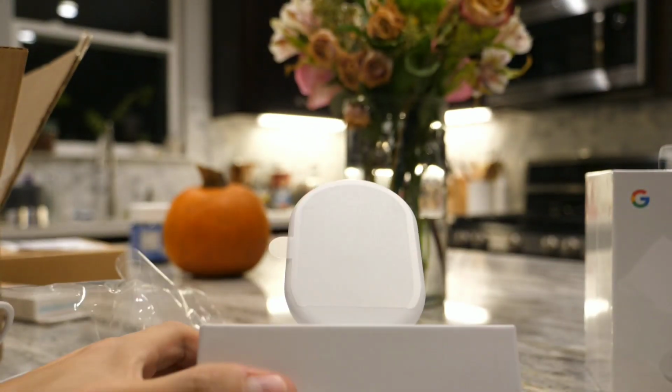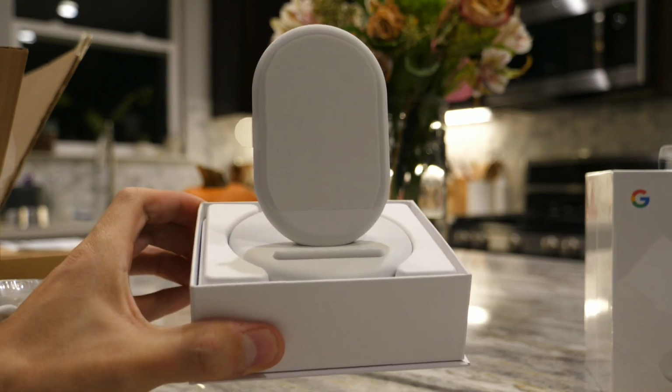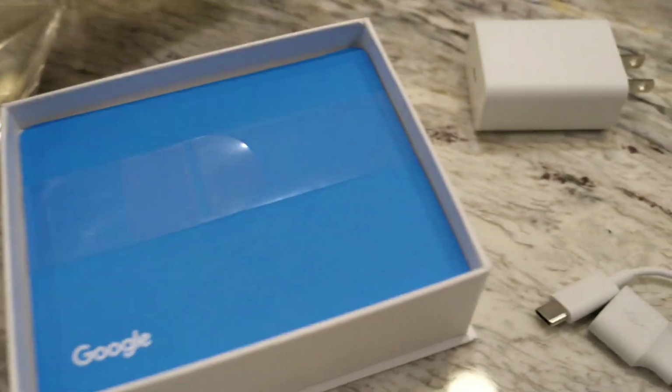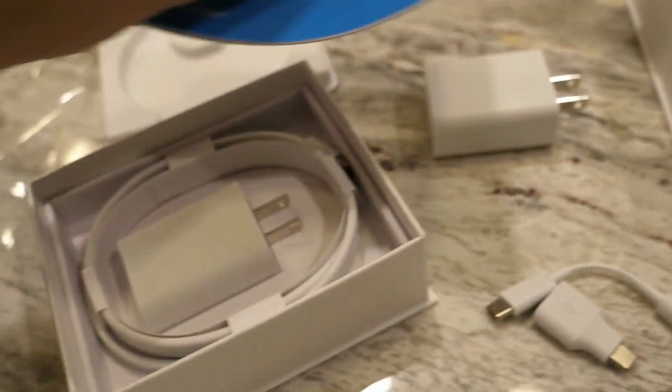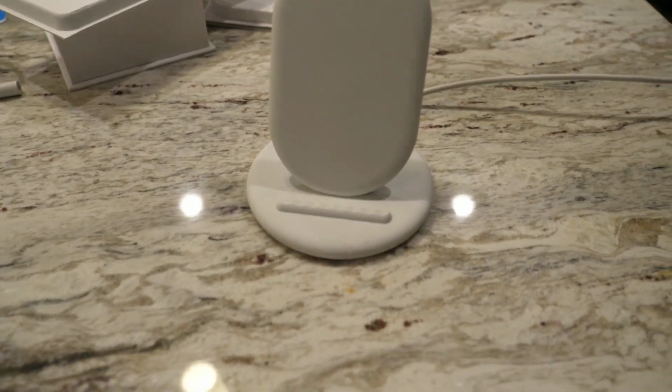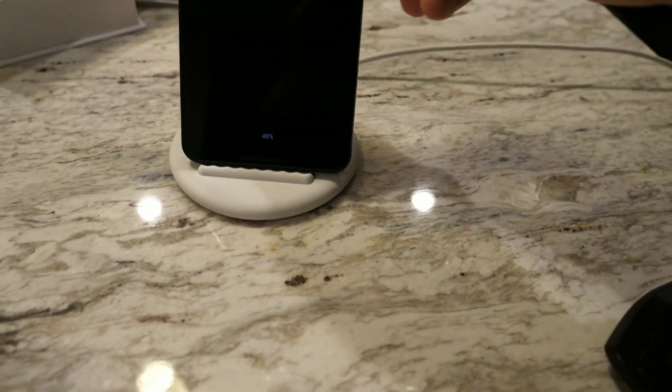Ta-da! It just popped right out of the box. Seems like we have a protective cover here. Ooh, so fresh and so clean. I hope that there is a power adapter in here. More documentation. All right, so we've got the stand all set up and plugged in. Let's give this a try.